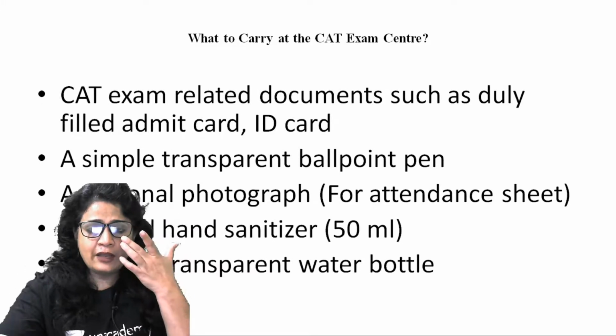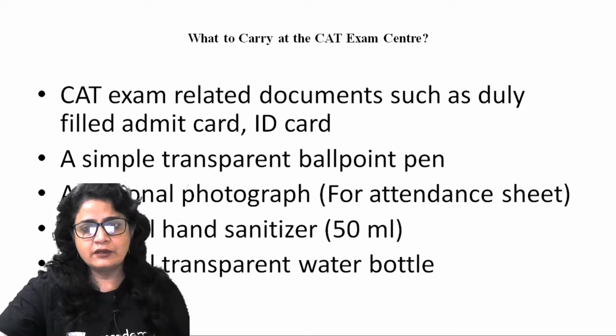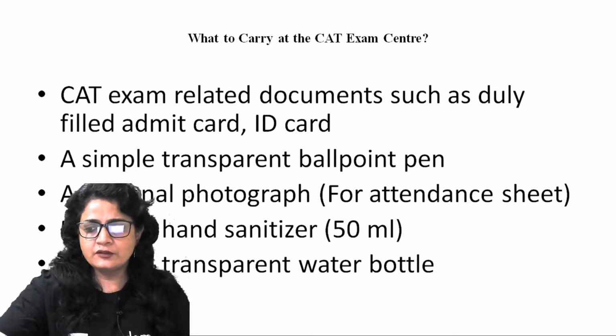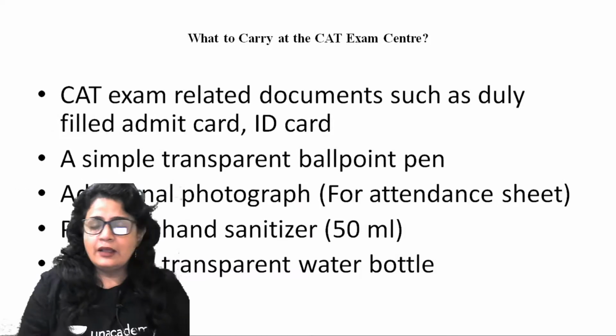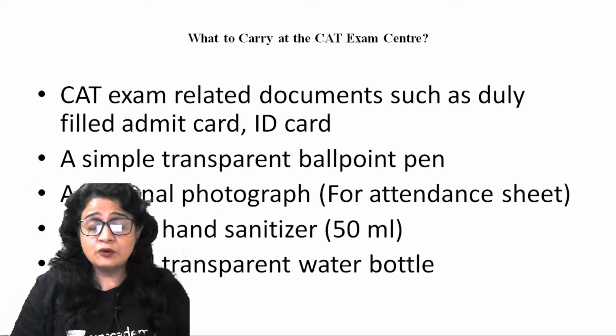So documents, I hope all of you know what documents are needed. An additional photograph you have to take along with you for the attendance sheet, a personal hand sanitizer, and a personal transparent water bottle. All right. So if you are comfortable with gloves, you can always carry a set of gloves. All right. With that, I come to the end of today's session.